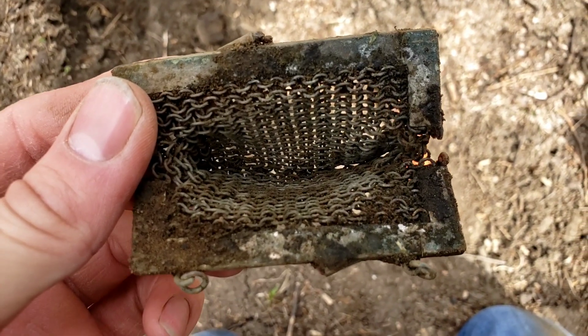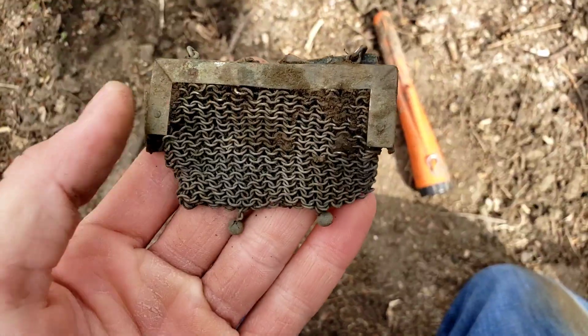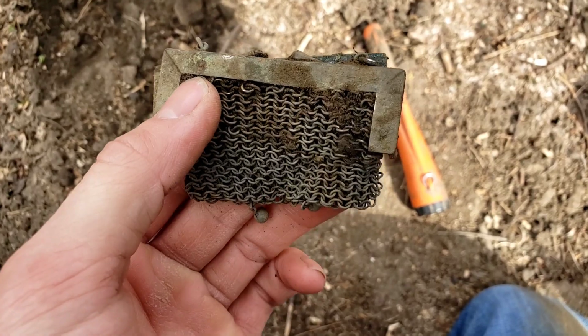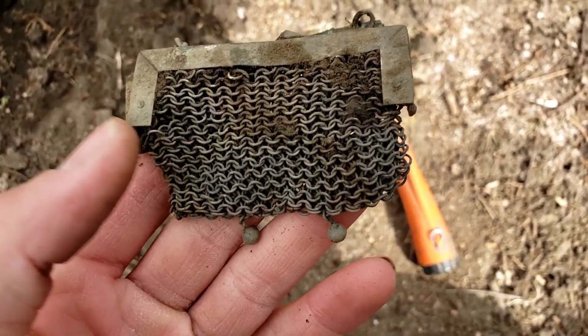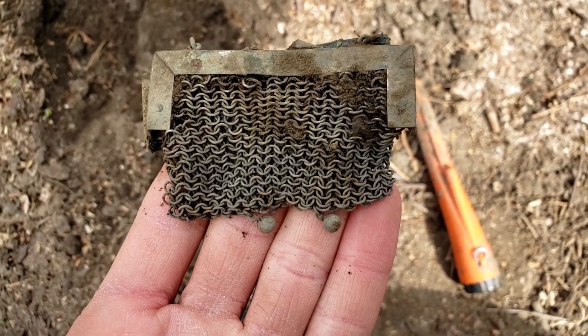So, just my luck, this is the contents of the coin purse. Still a really, really cool relic, though. This is definitely something I've been wanting to find. Definitely not full of coins, but still, even without the coins, this is an awesome find, so I will certainly take it. Let's see if we get something else.